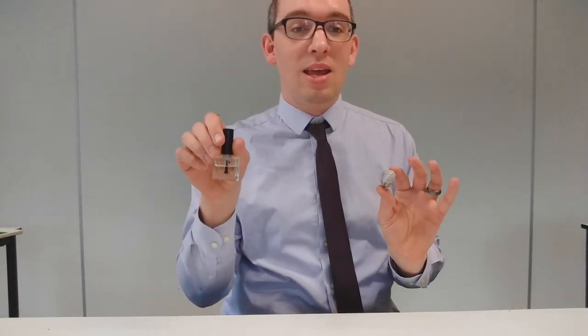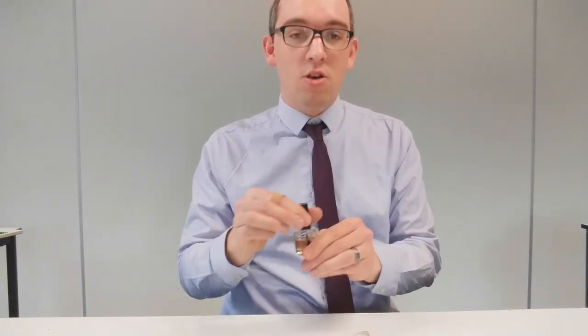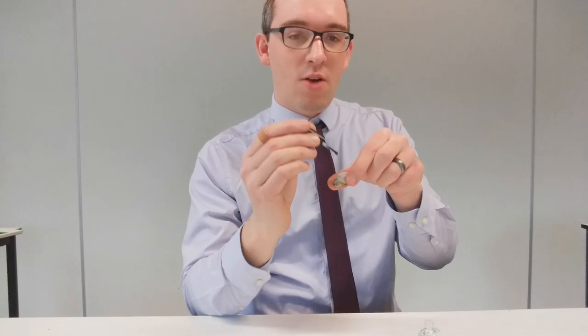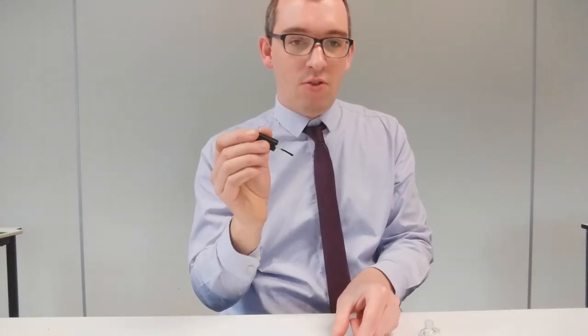Once you've found your snails, you should have a number of them available to you. You're going to need some clear nail varnish. Please don't use coloured nail varnish for this. You're going to take a small amount of the clear nail varnish and put a small square of it right on the very top of their shell. You do not need very much. We're not covering the whole shell, we're just putting a little mark on their shell with the clear nail varnish.